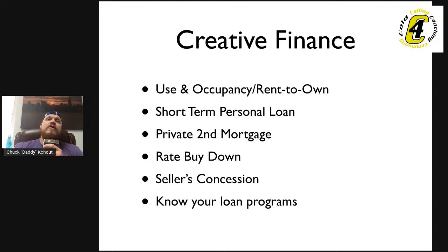What we're going to talk about is a use and occupancy transaction or a rent to own. We could talk a little bit about short term personal loans, which is a way that you can actually loan the buyer down payment, get it back with your proceeds, and not pay taxes on what you actually lend out. Private second mortgages, which do work on some occasions. Then we're going to talk about rate buy downs, seller concessions, and knowing your programs with your mortgage company, which we covered earlier on with Matt Victoria on mortgages.